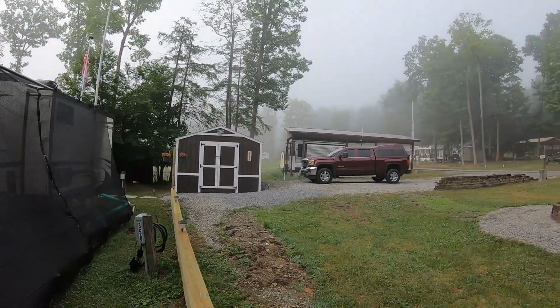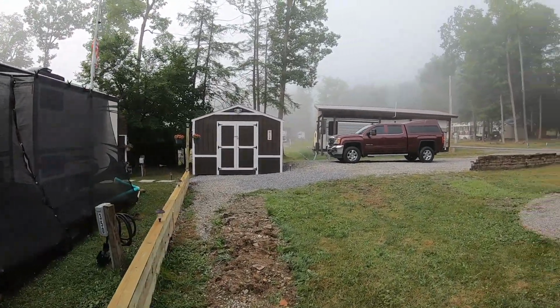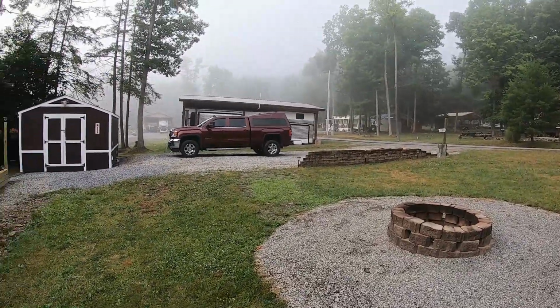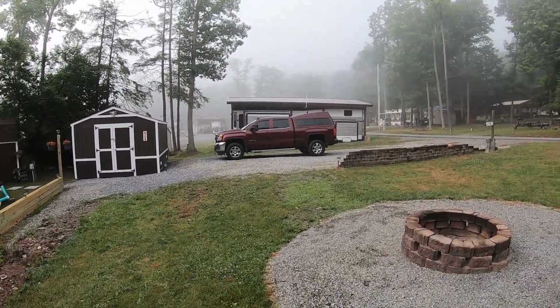As we already showed you, the shed's done. And that's pretty much it. We've had people using where the truck is parked. That's actually another RV spot.